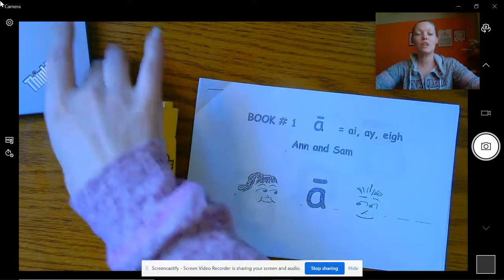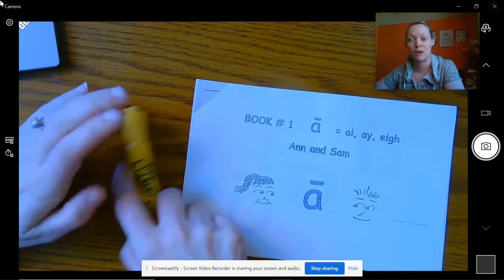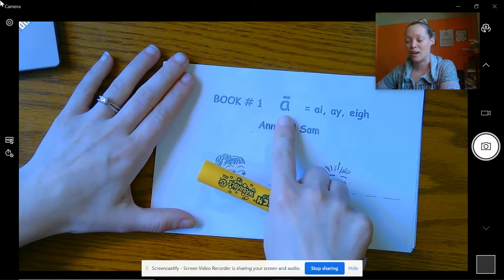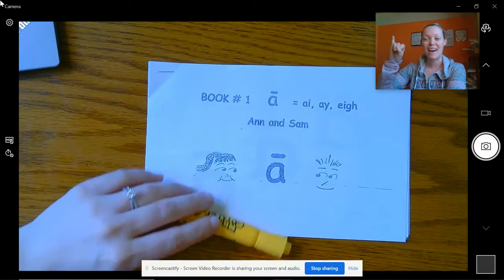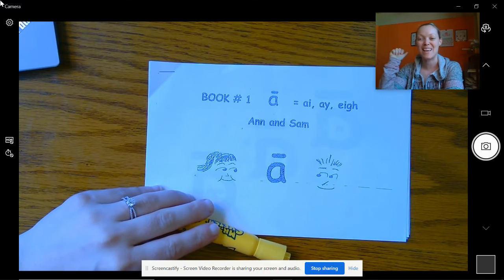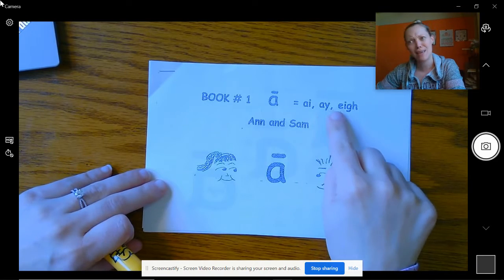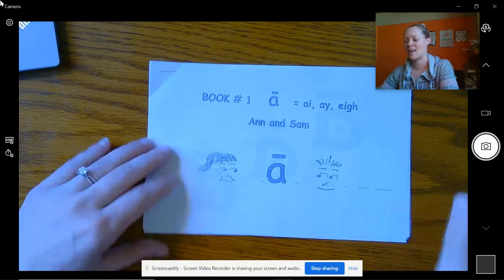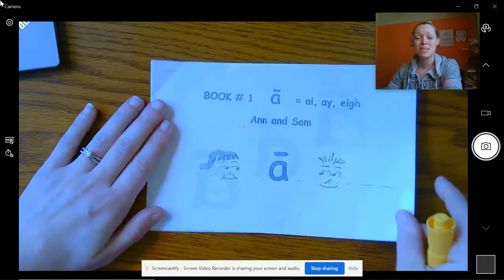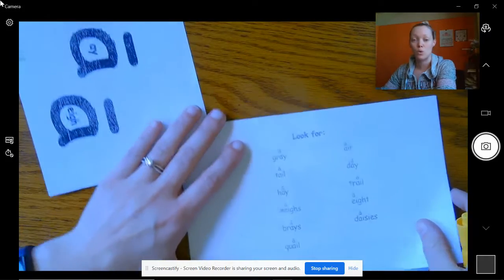So today, we're just going to go through and highlight these patterns and then read part of the book. So this is book 1, the long A pattern. So we know that A, I, two letters, grab them. They only make one sound. They say A. AY also says A, and the EIGH says A. This book is called Anne and Sam. I'm going to teach you this book, and then I want you to start reading it on your own.